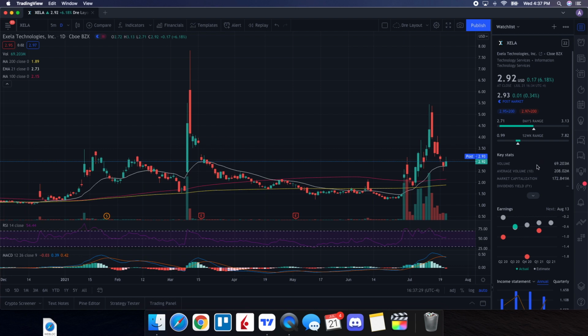When we take a look at the volume stats on the day, we traded 69.203 million shares. As far as the average over 10 trading days, it is usually around 208.02 million shares. So we did have below average volume, but at the same time, because we had a lot of buying pressure coming in, we saw some upside today.